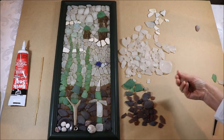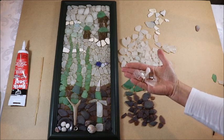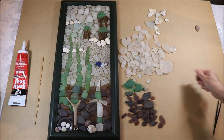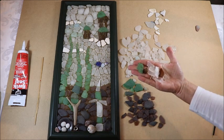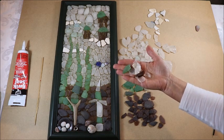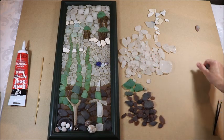And I do have a handful of throwbacks. That always happens when I'm looking through sea glass. Once I get working on a mosaic, I often come up with quite a few pieces that are just too sharp, not soft and nicely finished. So I'll put those in the bag to throw back at the beach.